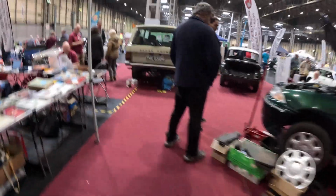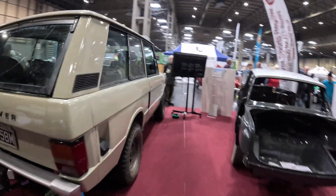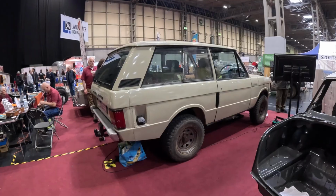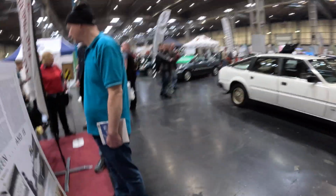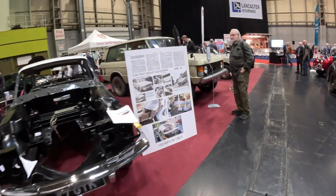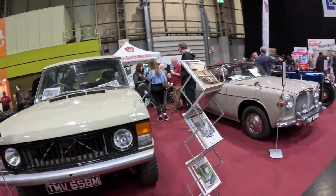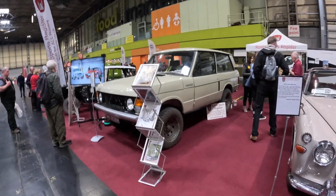We've got a Range Rover Classic over here with the 2-door, 3-door, depending on your point of view. I think we heard this one coming in on Thursday. Let's just have a little wander back round here, get the other angle of it. I need to find some more yellow cars. I love finding yellow cars at the NEC. It's always a personal highlight for me.